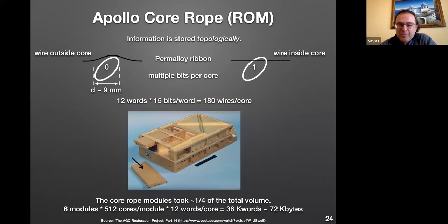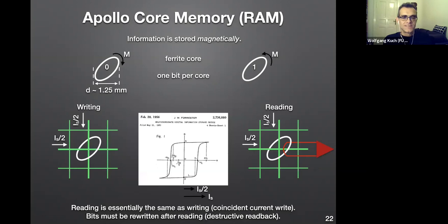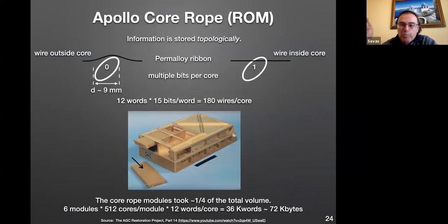Remember, there's two types of memory. There's the RAM, where you are magnetizing the core in one direction or the other. That's the traditional one that you've probably heard of before. But the core rope is different. The information is not stored in the magnetization of the cores. The information is stored by whether a wire is running through the core or outside the core. And then the core is just used for addressing.